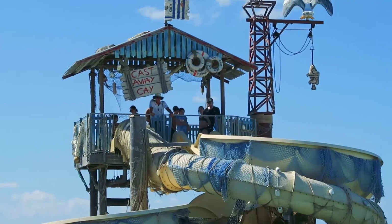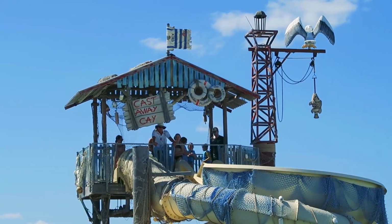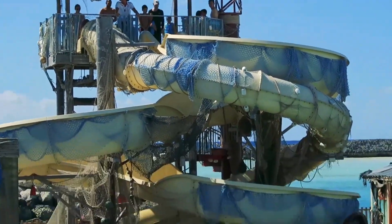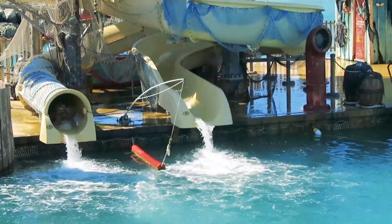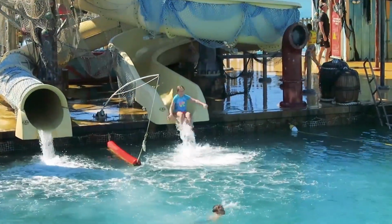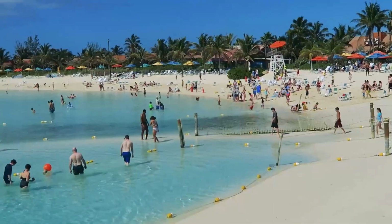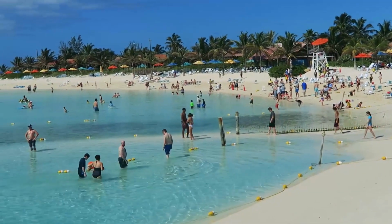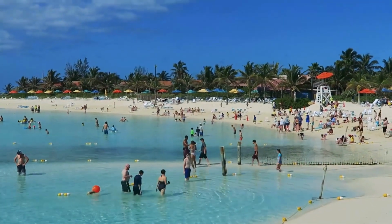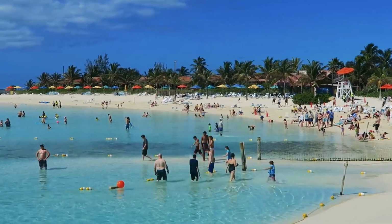Hunter's up next. There she goes. Kelly changed his mind, decided he's gonna go down the slide after all. I know the water is cold, but I think he's gonna tough it out. Hunter's already been down a few times.